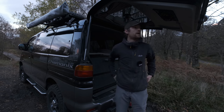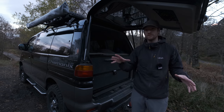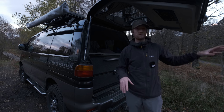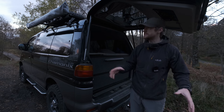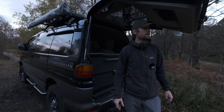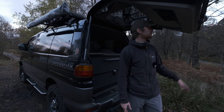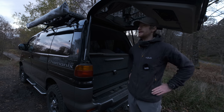Right, so I've had a change of heart. Initially, I said that I wasn't too sure about staying in this area, in this car park. And that's just because there's a private road here, that's all. But after speaking to a couple of local guys who were walking just through here as I was setting off, they actually assured me that it's fine and that I'm in the middle of nowhere and there's hardly any residents around at all. So yeah, pretty happy about that.